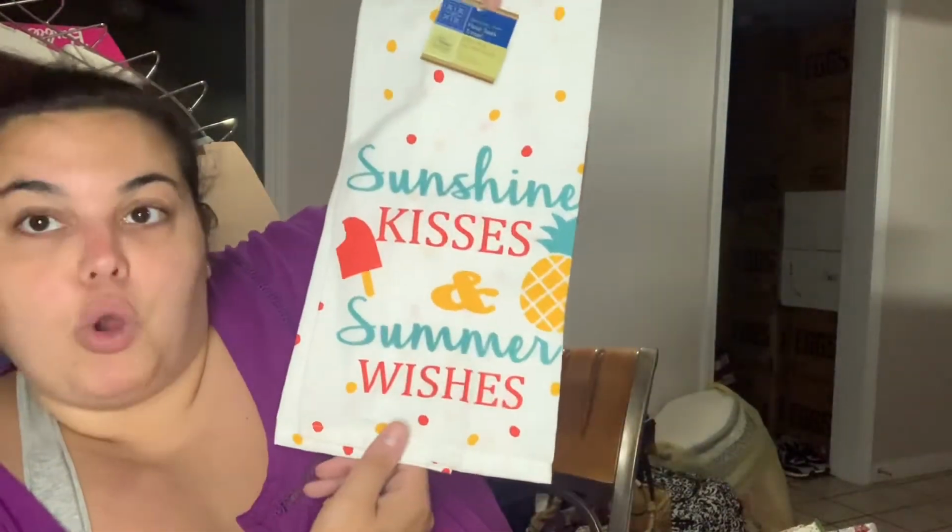And I just figured this would be cute for the summer. It says Sunshine Kisses and Summer Wishes. Super cute. And then I grabbed a scoop.